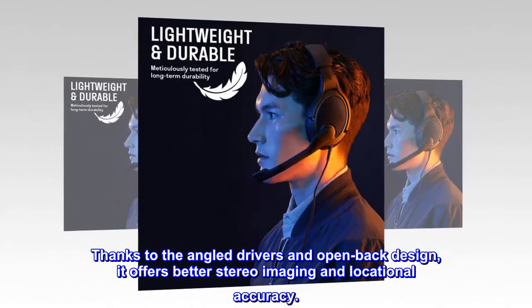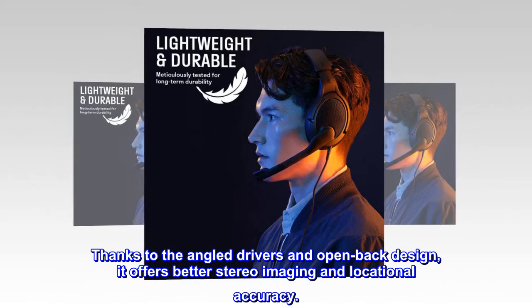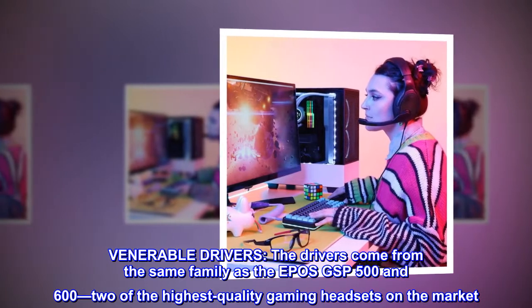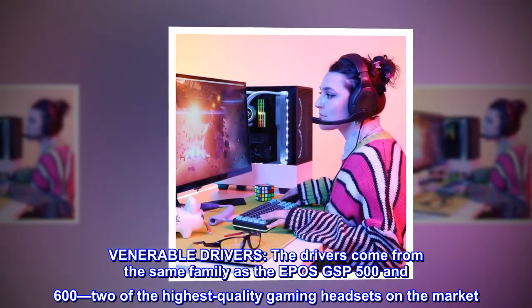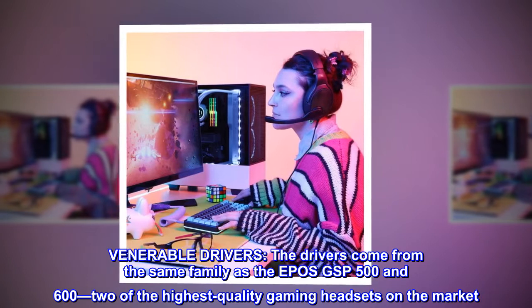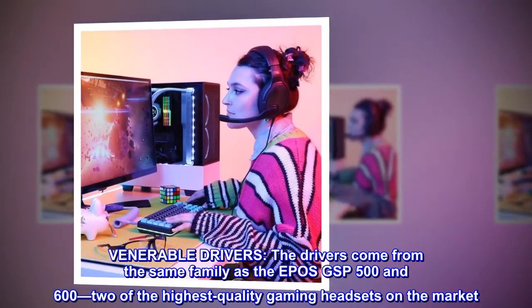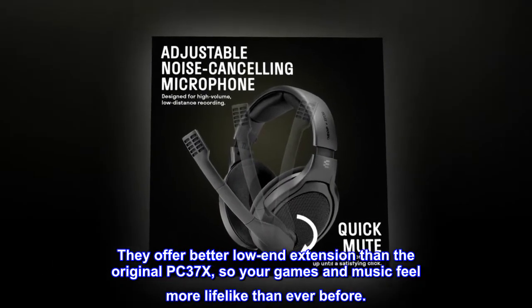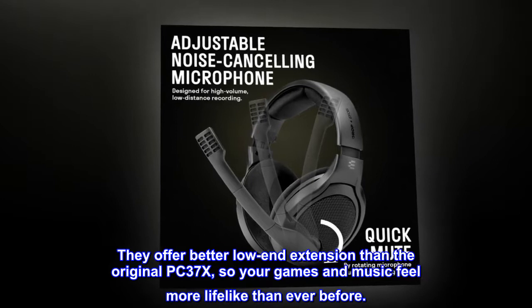Thanks to the angled drivers and open back design, it offers better stereo imaging and locational accuracy. Venerable drivers. The drivers come from the same family as the EPOS GSP 500 and 600, two of the highest quality gaming headsets on the market. They offer better low-end extension than the original PC37X, so your games and music feel more lifelike than ever before.